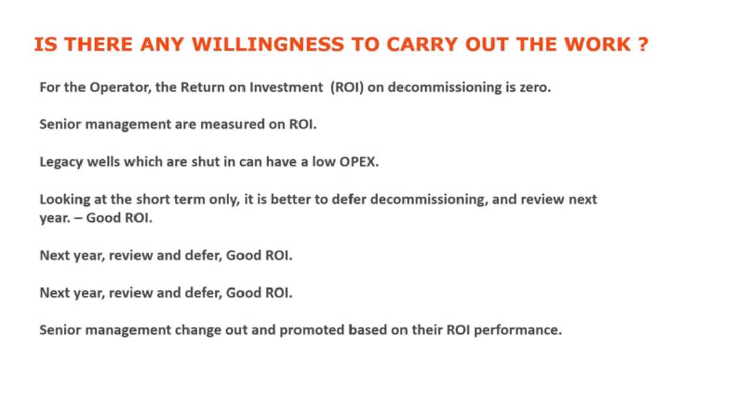So if you look at the short term only, it's better to defer decommissioning and review it next year. Then the next year do the same. Then the next year do the same. And then you're seeing your management who have made this decision have had a really good return on investment. They're promoted out and it's on to the next guy. And he'll look at it and think, okay, well, this is a legacy well which I've inherited, so I will defer it. And it goes on and on and on. And this can be an issue because of the way management is and the way things are. So what's going to happen about that?